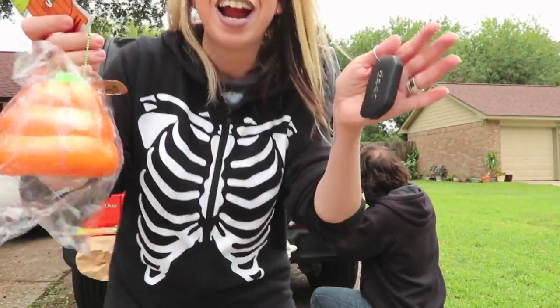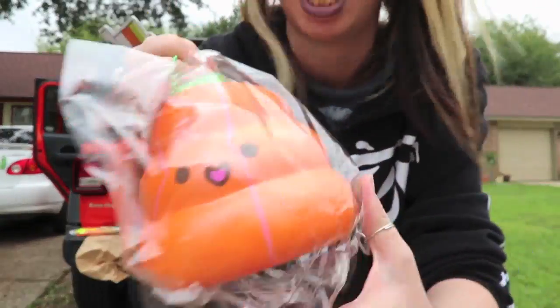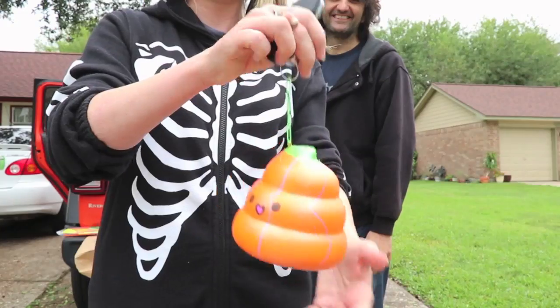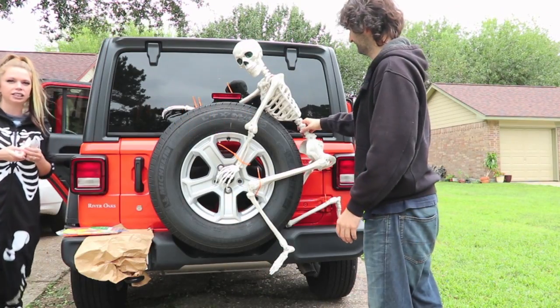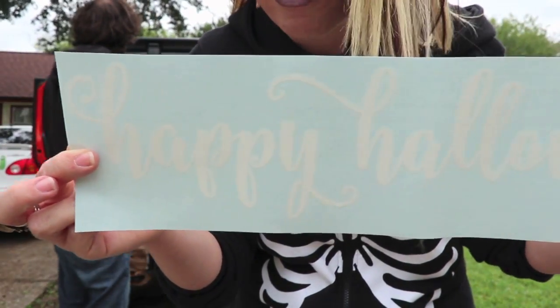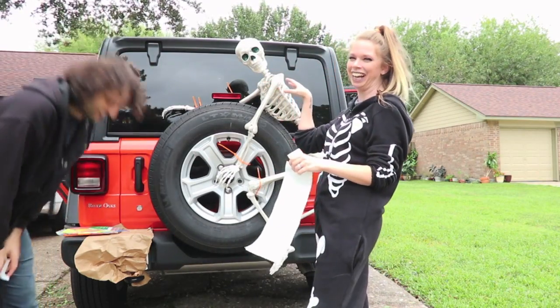Next is a way for me to finally stop losing these keys. Creamy Candy sent over this gigantic Halloween poop squishy. How will I ever lose this key again? I've never used a squishy this big as a keychain. It does smell pretty good though. Now, next thing, we're gonna put a sticker here. You guys can't see, it's this really cute script that I found on Etsy. I never plan on taking this off.